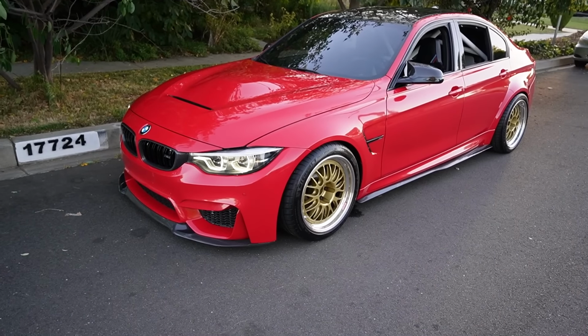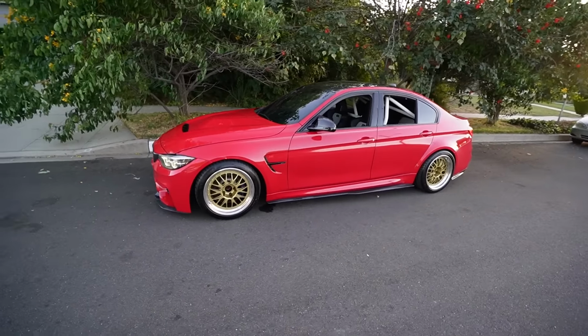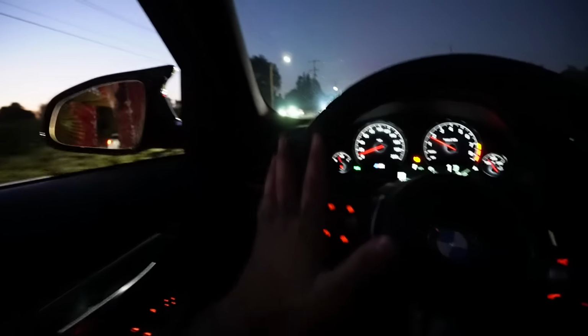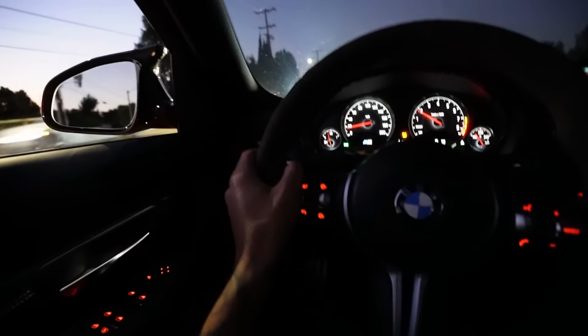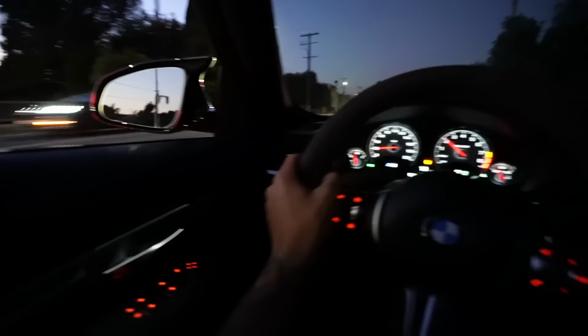Wow. Yeah, I can't get over this. I don't want to give Garrett back his wheels, bro. Before we make up our mind if we're going to rock these wheels tomorrow for the meet, we're going to go for a little test drive, make sure everything's good, because the wheels are different. Like I said, the BBSs are more aggressive, so they do stick out a little more, and I want to make sure they don't rub on my car. Same with Garrett's car. We want to make sure.